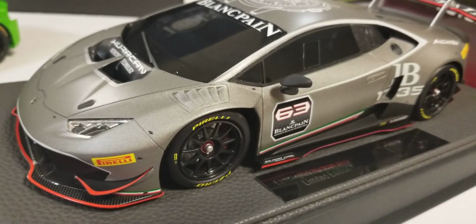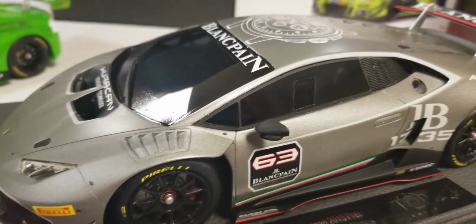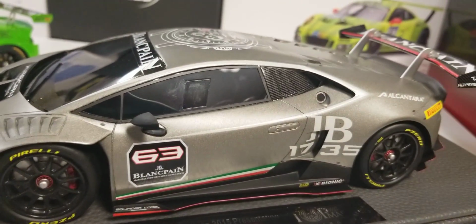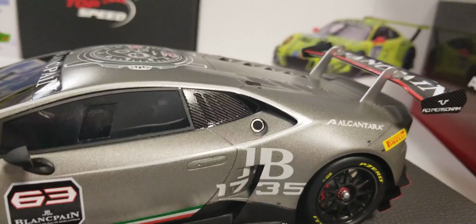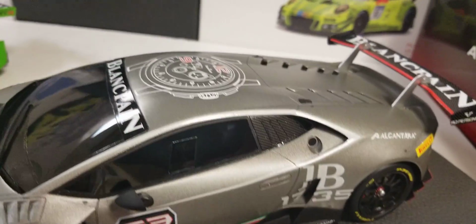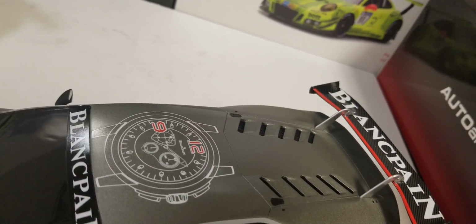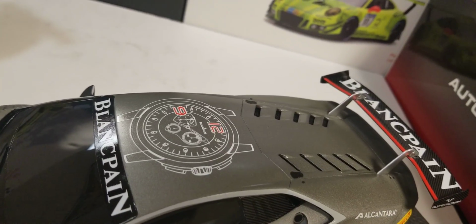Of course, it's got the grills in the fender like the GT3 car. A little bit different design, but still got the grills in it. And got the carbon fiber there in that back part of the window. And of course, it's got the clock on the top, which is kind of cool. That's like the real car.